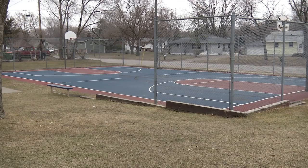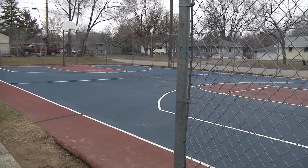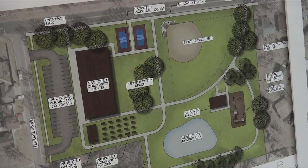One thing that can be done right away is repaving a popular basketball court in Able Park. Freezing and thawing has created big cracks in the playing surface. The court will be replaced this spring, but for most of these projects, improvements are long-term concepts dependent on funding. But this is a 5, 7, 10-year plan. And the community needs might change, desires might change, and dollars certainly play into this.